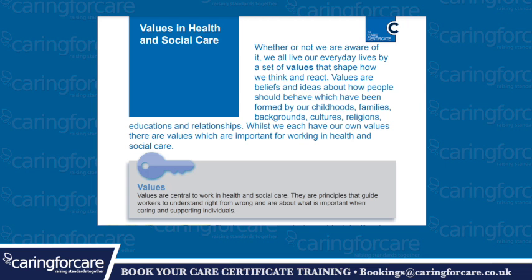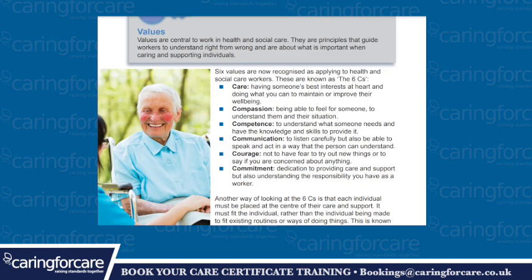Whilst we each have our own values, there are values which are important for working in health and social care. These are central to work in health and social care. They are principles that guide workers to understand right from wrong and are about what is important when caring and supporting individuals.